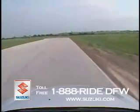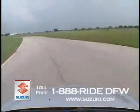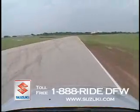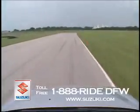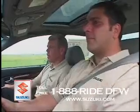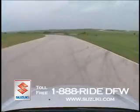Very impressed that we're not leaning as much as I thought we would at the speeds we're going. Not at all, considering that we're about to take this corner at 60 miles an hour right here. Wow. I felt very secure. Now, this one's on my side. I'll be careful. That's nice. Very comfortable. It is.